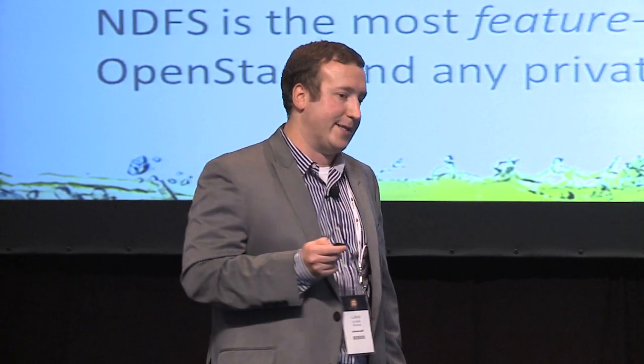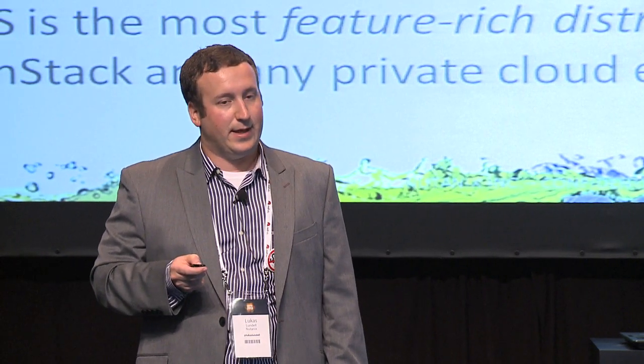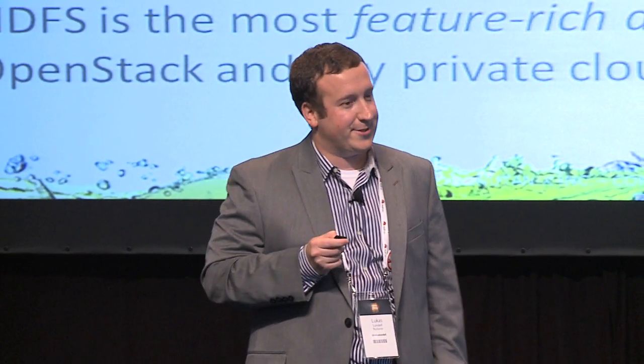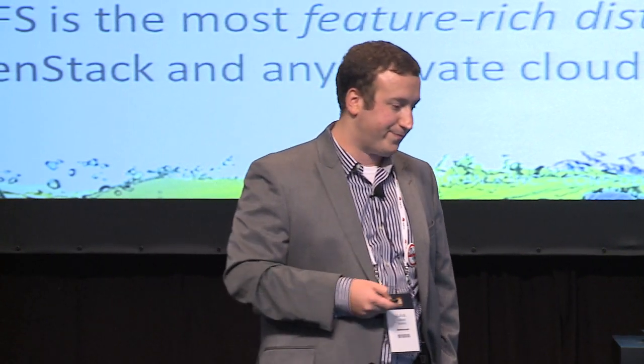In a traditional OpenStack deployment, when you instantiate an image from Glance, all of the bits of the image have to be downloaded to the Nova compute node. And depending on the size of your image, that can take a lot of time. So say you have a 20 gig image, it could take 4 or 5 minutes just to start up the instance on the Nova compute node.